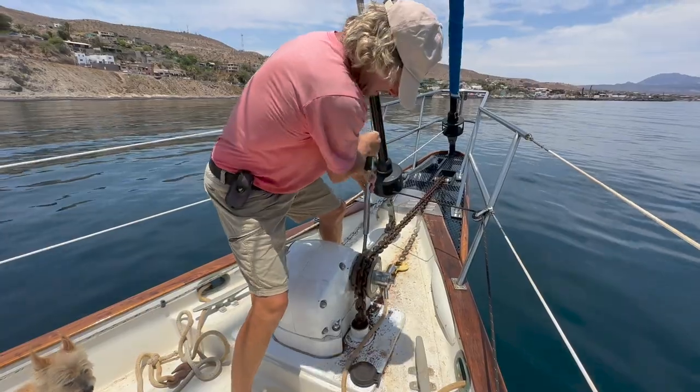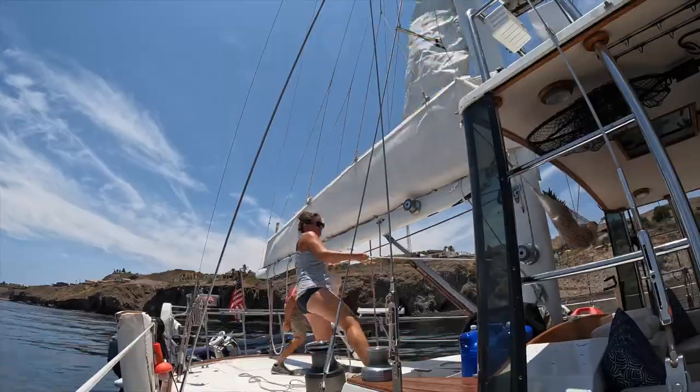We've got 200 feet of chain that we get to hand crank in right now because we could not hold in Santa Rosalia. It's terrible holding here. We kept dragging, so we kept putting out more chain, and to be honest with you, it never actually held. So we were on watch for high wind.